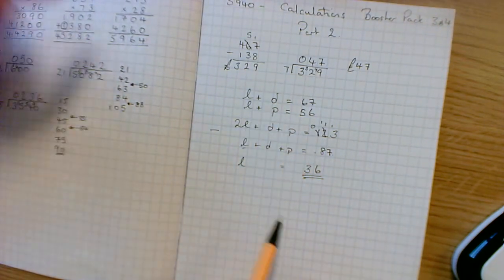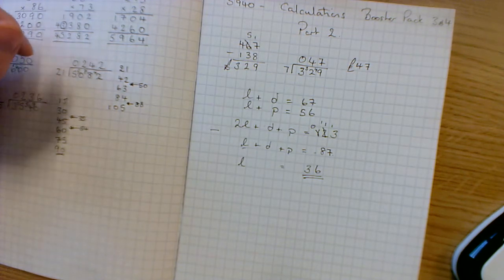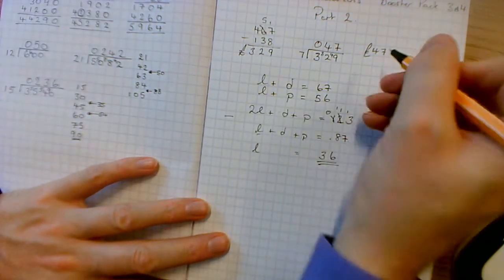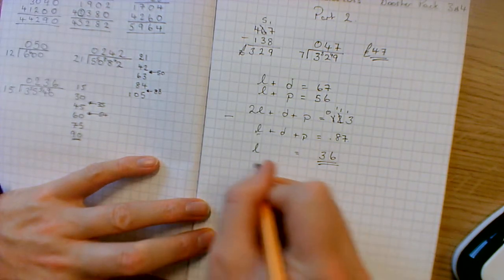Now I went into algebra when I did it, and you might think of a better way of doing it, but that's how I did it, and that's how my brain works, that's what I was saying before. So my brain works on the algebra bits for these questions. So that's the first one, that's the second one. The next one, she spends £16.20, so that's that one done.